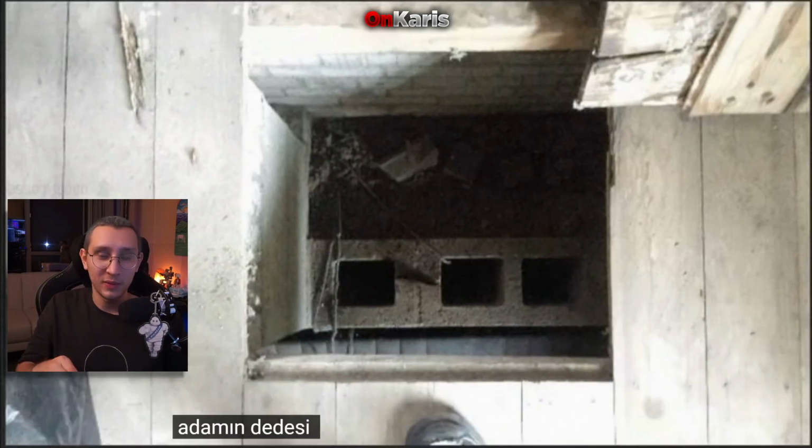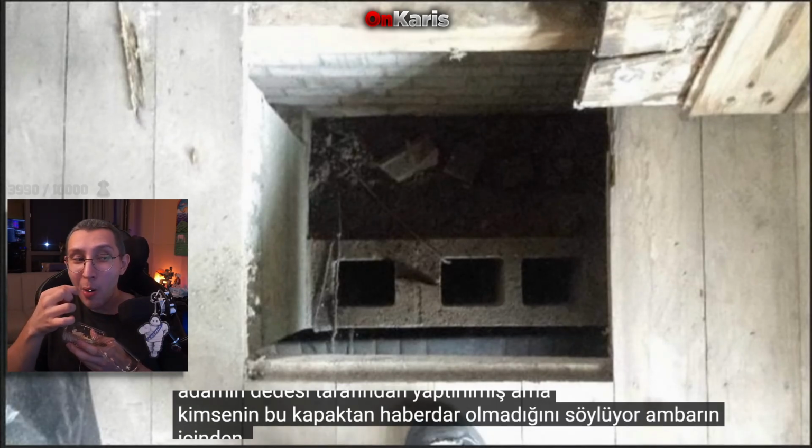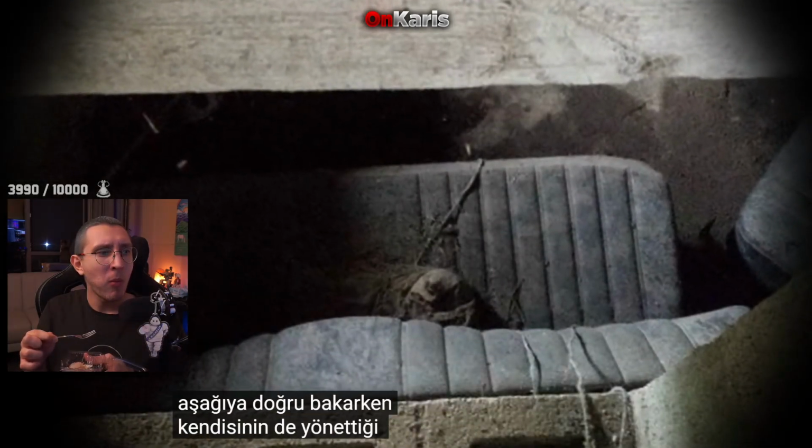The house was built by the man's grandfather, but he says no one was ever made aware of this trapdoor. He took some pictures of the view from inside the hatch, and in one angle looking straight down, there appears to be an old sofa sitting in the room.